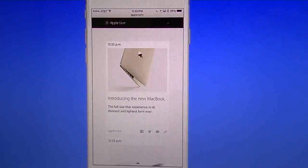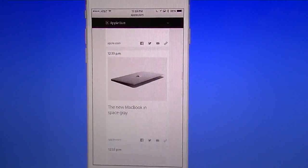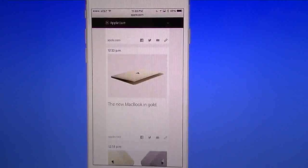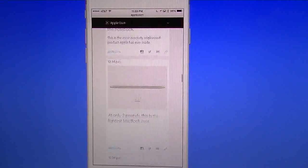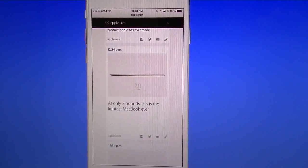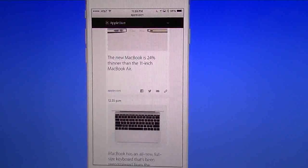And so then they went right into here and introduced a new MacBook. And as they gave you the different colors, of course, same colors that they picked. And right here, you can see that it's the future of notebooks. Very thin, very lightweight. As you can see, weighing only 2 pounds. You can see the thickness here, measuring at 13.1. The MacBook Air is 17.3, so much thinner. Sort of in place with the iPhone 6s and 6 Pluses.